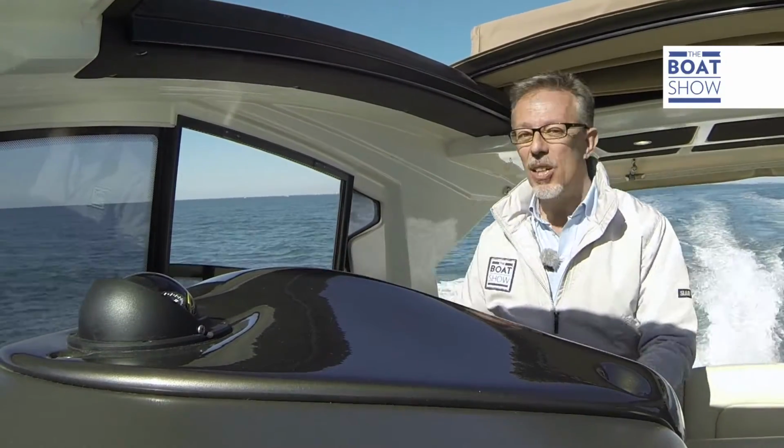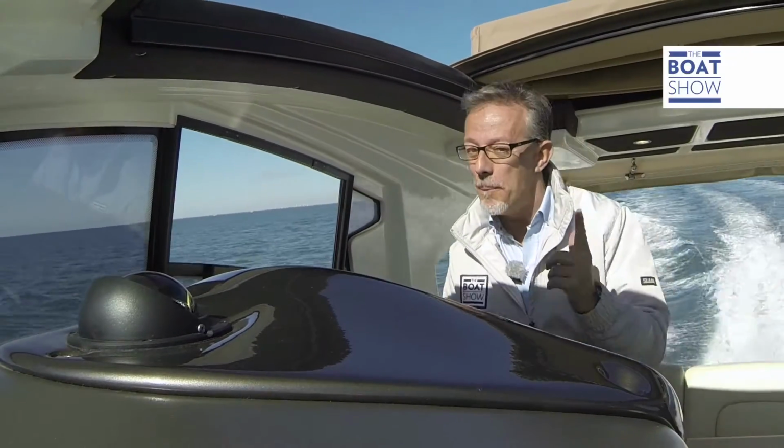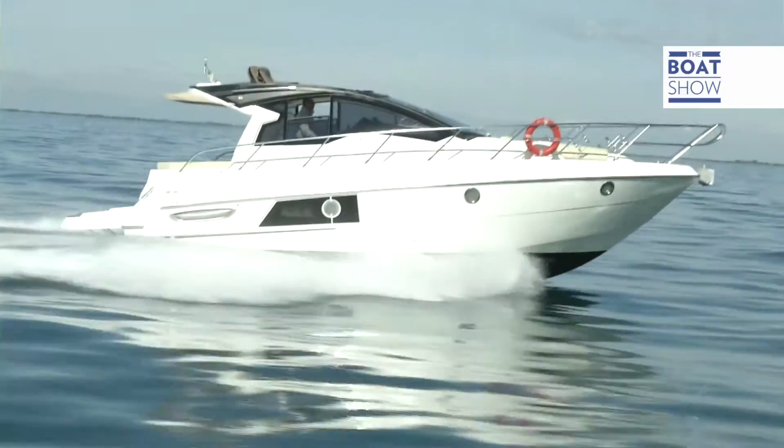Sorry, I got lost a little there. This gorgeous day and the fact that there's hardly anyone on the water. I feel like I'm king of the seas in this boat, and I haven't even pushed it to the max yet. Like this.